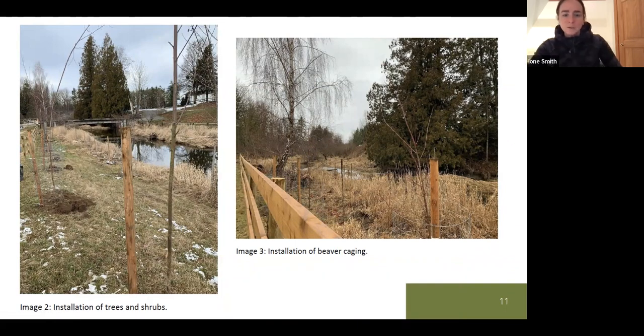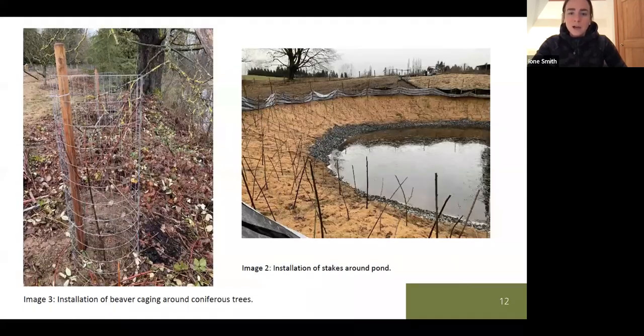And here you can just see some of the work that was done installing new trees, shrubs, willow, installation of beaver caging, for example. A lot of invasive species also have to be taken out sometimes. Here's another example of the caging that gets put around the trees to protect them. This one on the right is really interesting, showing you just quite how detailed the work has to be in some cases. You can imagine the amount of labor involved.